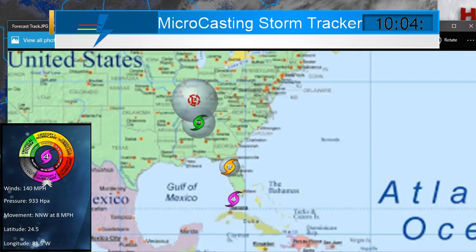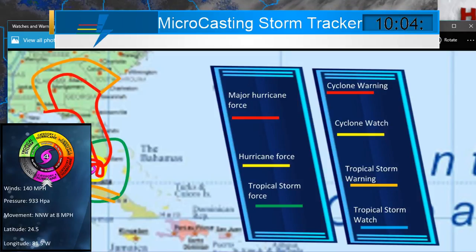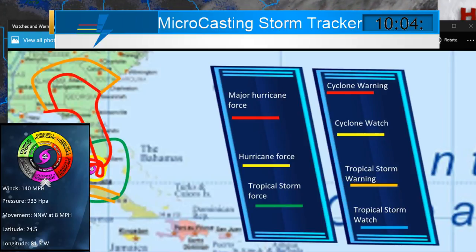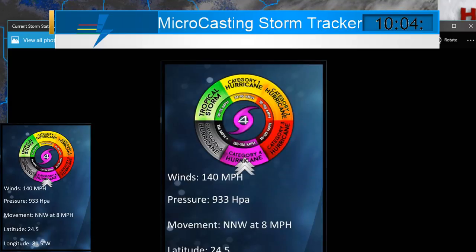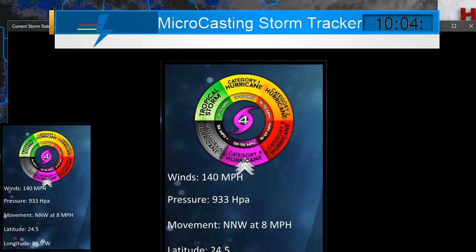The forecast here also probably isn't going to change. Watches and warnings aren't either. What's going to change is the overall intensity, the current status of the hurricane. And so there it is. Now, when we hit top of the hour next hour, the new data will come out. You'll be able to see the radar loop of the hurricane.